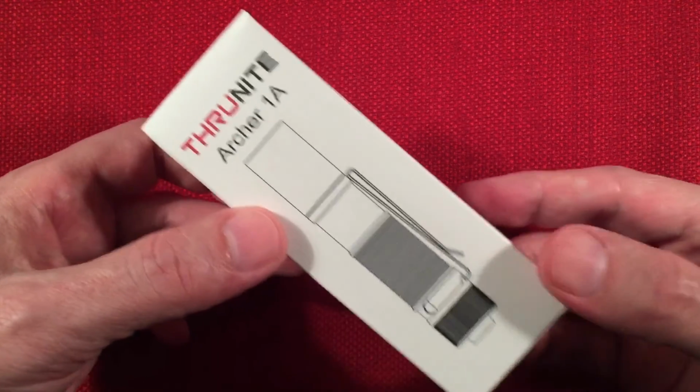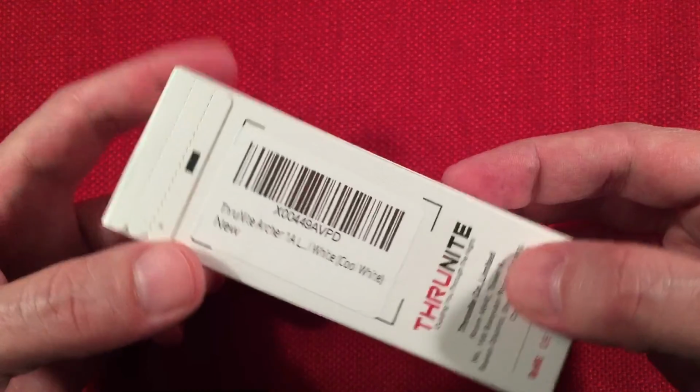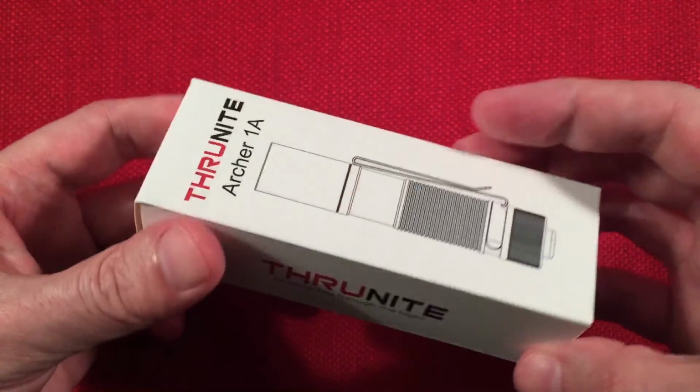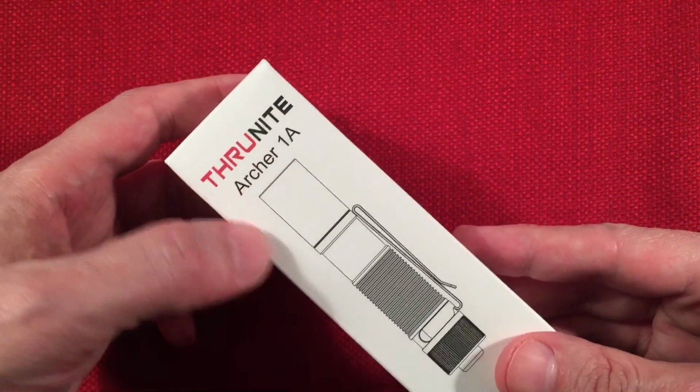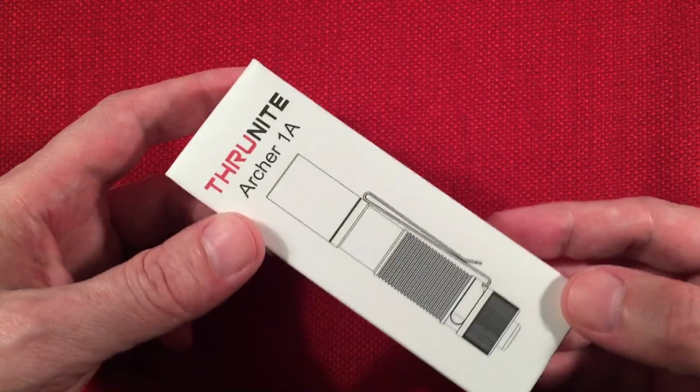Let's check out the flashlight, ThruNite Archer 1A. Pretty cool, I got the cool white version here. Nice. Now they did revamp it. If you notice, Archer 1A, there is no side switch anymore. They did away with that, so new model.